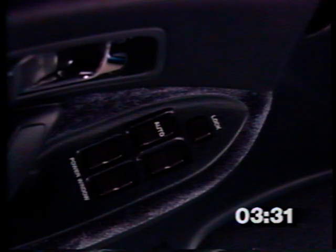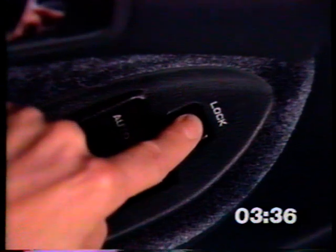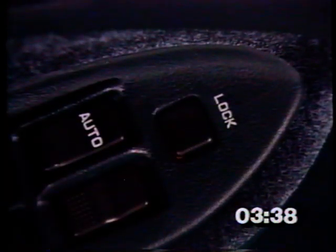There is also a lock switch, which keeps all the windows except the driver's from opening or closing, even if the individual switches are pressed. A good safety feature with children in the car.